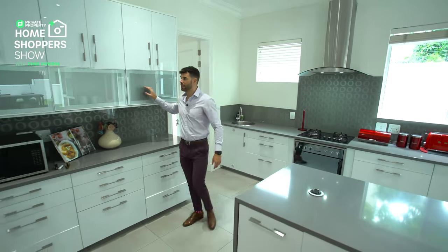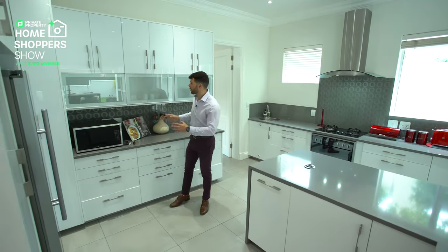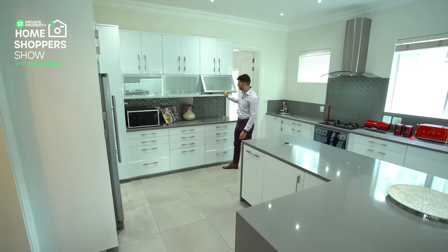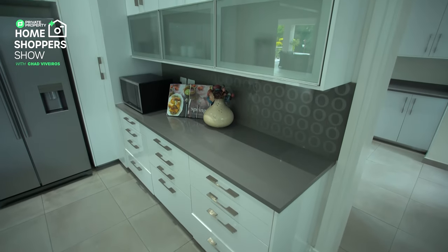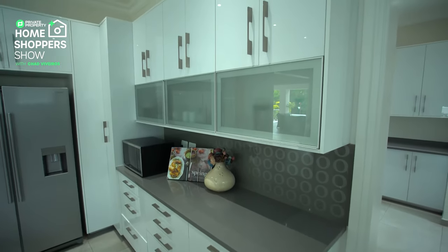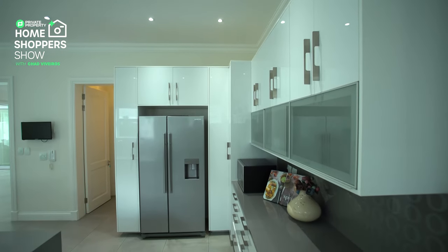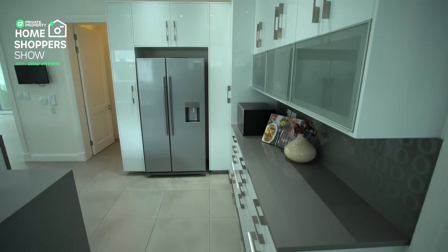More countertop and then beautiful continuation of design with some frosted display cabinets. All of these lift up and open on gas hinges. So that's really, really nice. Stainless steel fittings on all the cabinets. Space for a double door fridge over here. Just behind my cameraman is your pantry area, so you can stock all your dry goods over there.